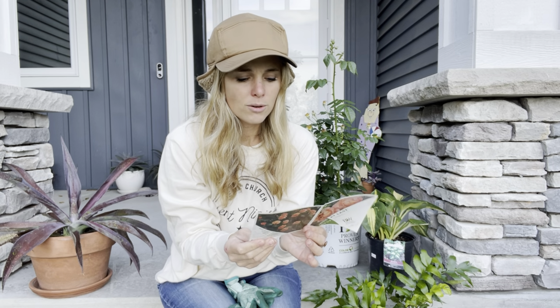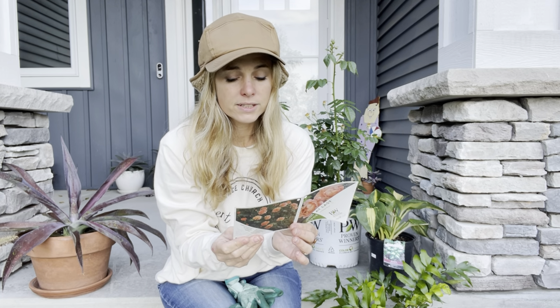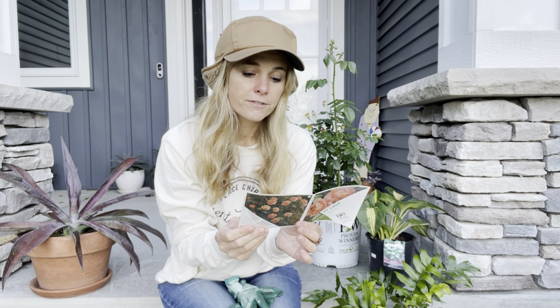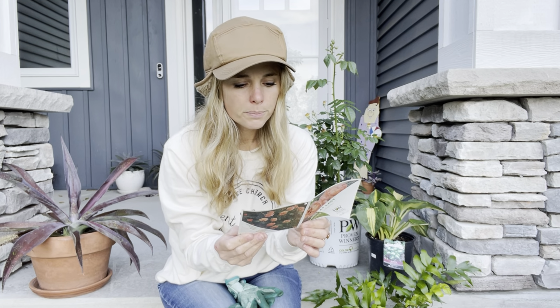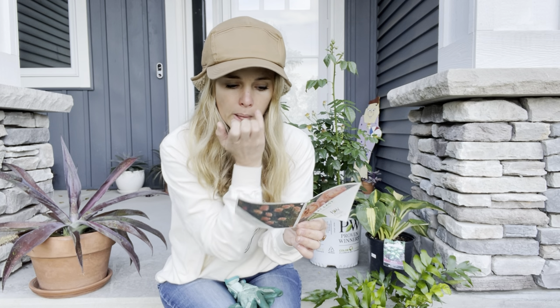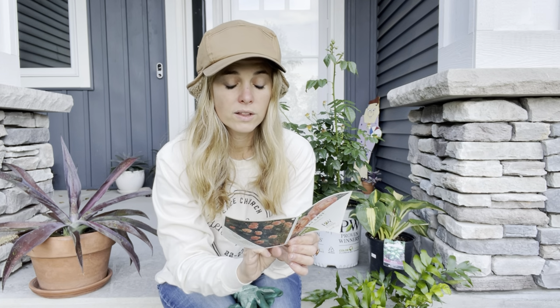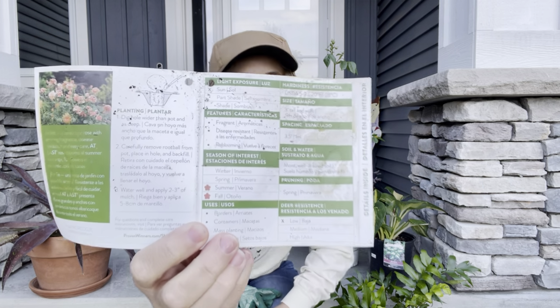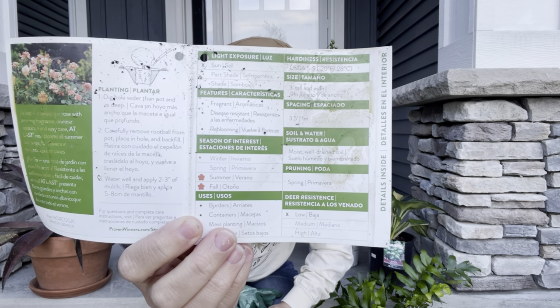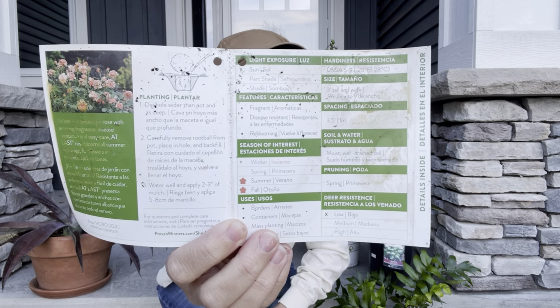And so I got it for 30 or 40% off. I can't remember. But it goes in the sun, 3 feet tall and wide, zone 5 to 9. I think it's a repeat bloomer. Yeah, re-blooming is one of the characteristics. Fragrant, disease resistant. So that's going to be awesome. There's a little tag on that if you want to see it.